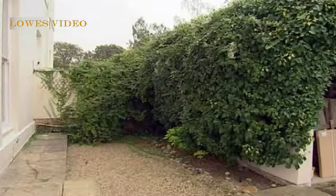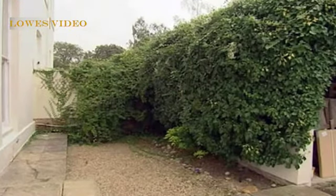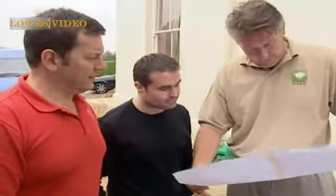Right. And I know we're going to try and do some sort of seating area. Yeah, that would be great, actually. That corner there. Yeah, well, we'll construct something. Me and Big Al will have a little sit down and a discussion and see what we can come up with. And then if you approve, okay, we'll crack on with it.